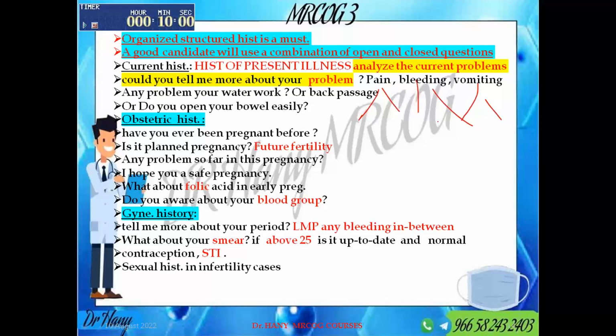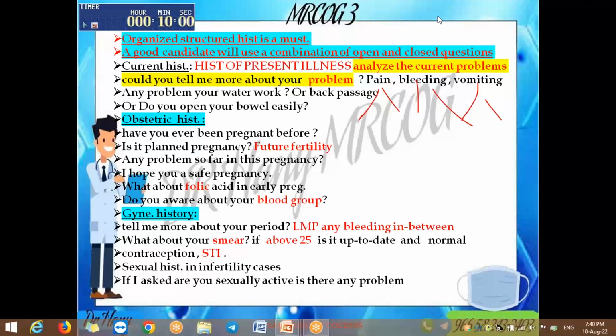Is there any problem during sex? Any history of sexually shared infection? If I ask, are you sexually active? Is there any problem during sex? In a polite way, because you may lose time. I would like to ask you a few embarrassing questions, but usually I am asking all my patients like this. This is a time loss. We are trying to save the time of history.